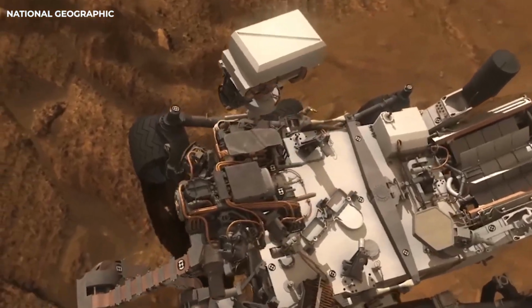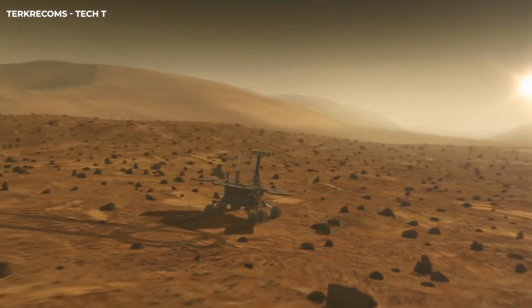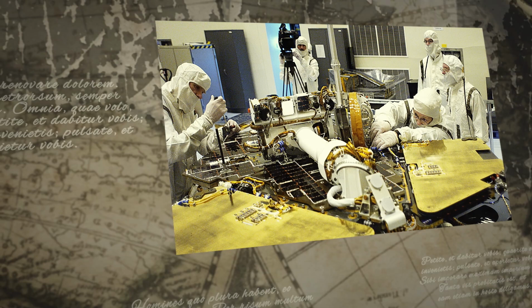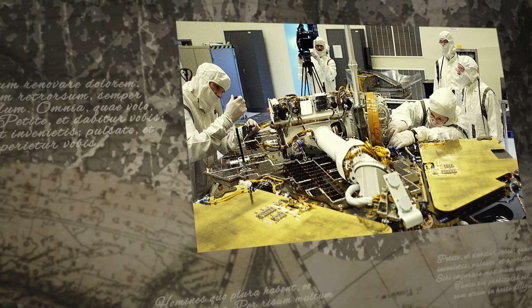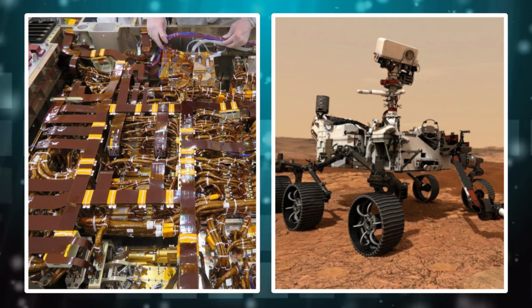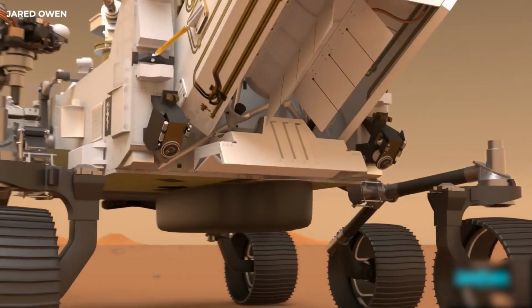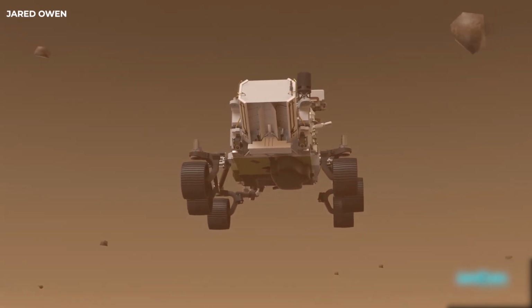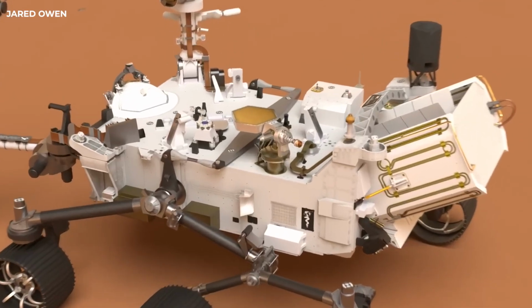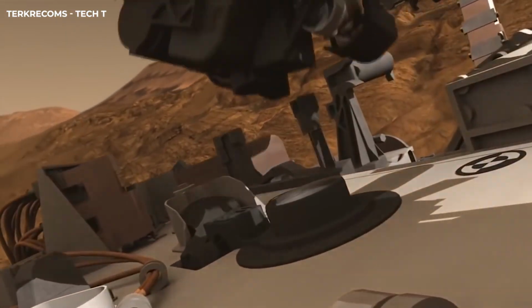Moreover, Curiosity's onboard computing system is built to withstand the extreme radiation of space, and it includes 2 identical Rover Compute Element, or RCE, units. These computers are tasked with running critical systems and scientific operations on the rover. Each RCE is backed up by a second, redundant system to ensure reliability. In the event of a failure, the backup computer can take over, ensuring continuous operation.